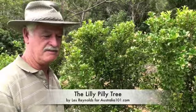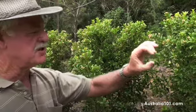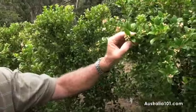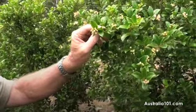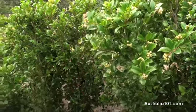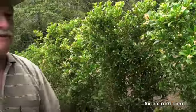Being an Australian native, it handles a lot of different conditions, and the beauty of this one is that it also has a large white fluffy flower about this big, and you can see on this particular bush that they're just starting to come into flower. These are the little buds, and after that flower is finished, you end up with a fruit which is called a lily pilly, and they're a little red berry.